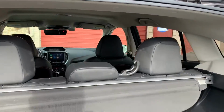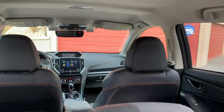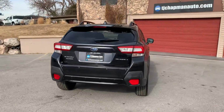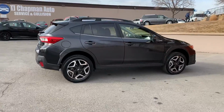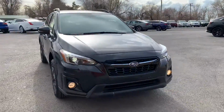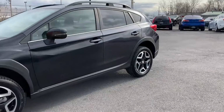your cargo space, your cargo cover. There's a preview of the interior. The Subaru is all-wheel drive. Go ahead and take you for a tour of the interior.